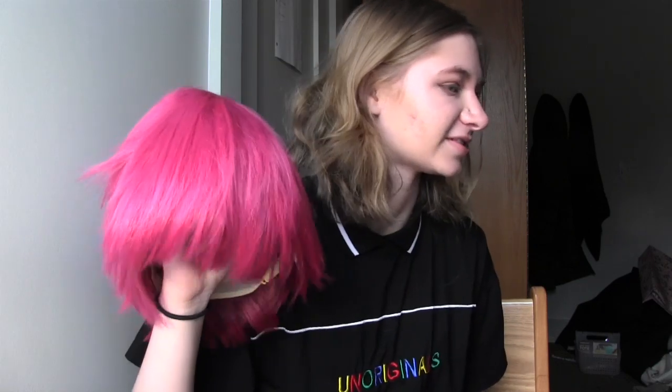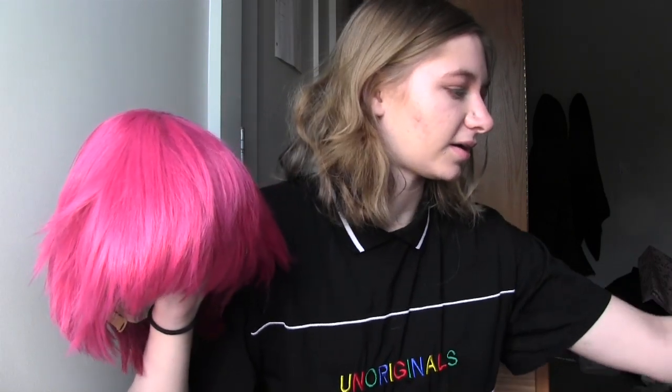It's definitely advertised as a Psyche K cosplay wig, because it comes with these little clip-in things. Boop. Yes, so that's why I chose it, because I love Psyche K and I want to cosplay him.